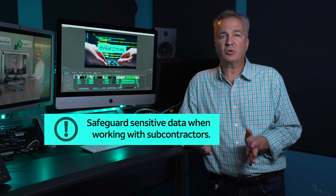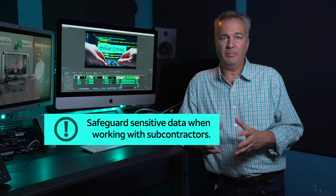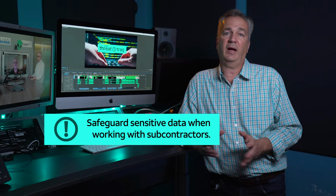If you have a business, it's not enough to just secure sensitive data on your network. You have to make sure that your subcontractors and business partners are also practicing good cybersecurity. Remember, your sensitive data is only as secure as the least secure place that you share it.